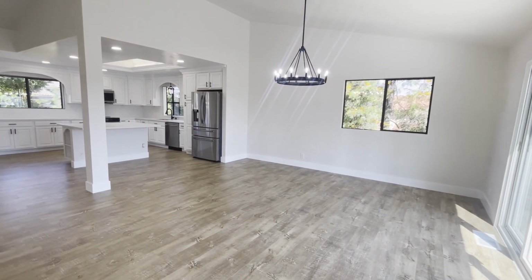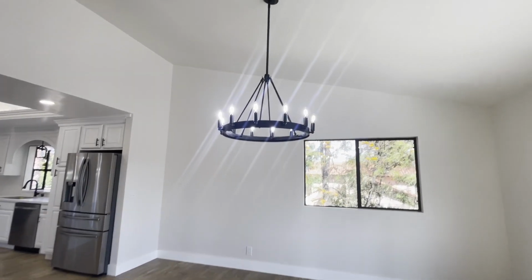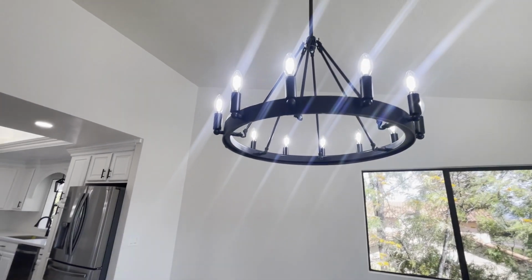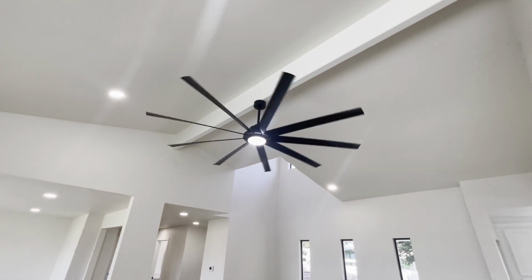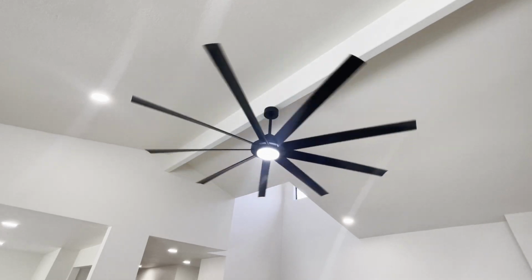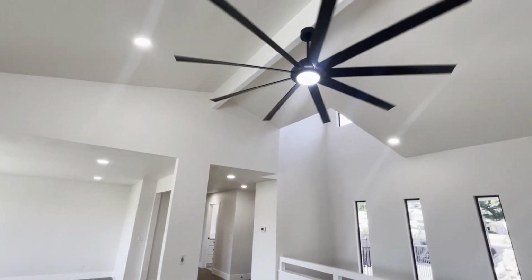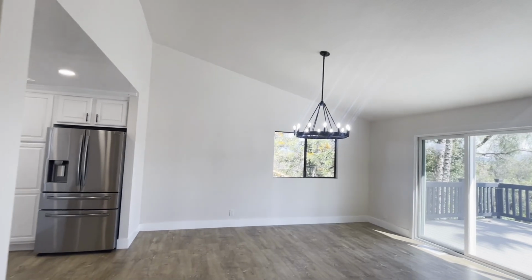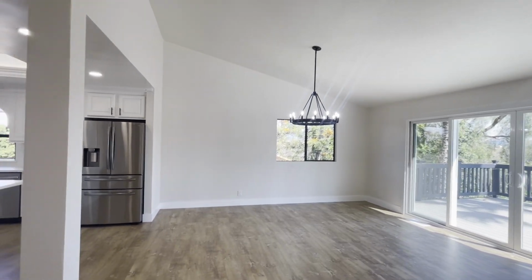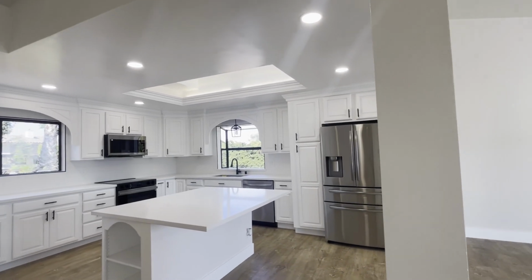And then this is your dining area, large chandelier, big iron chandelier. That's really nice. It's a nice touch. And then an extremely large ceiling fan with a light. It's like a black industrial looking fan. If you notice, again, you have all the can lighting throughout the entire place. I know older homes did not come with can lighting. So that is a new feature that's now super popular, right?